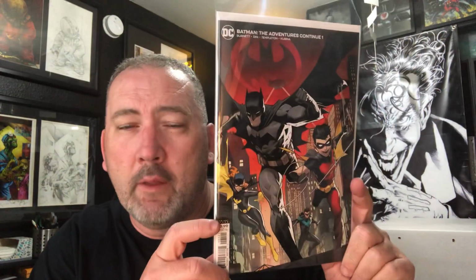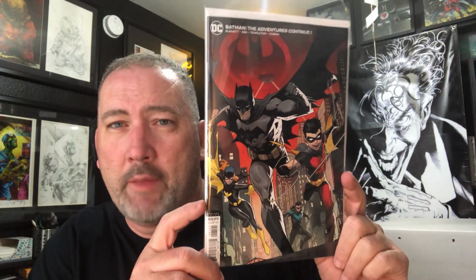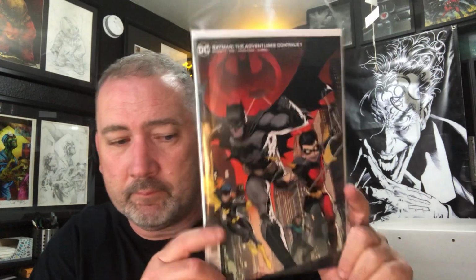Batman The Adventure Continues number 1 came out, and I liked this cover right here, the B cover. I did not buy an A cover, so I picked up a B cover of that. So here's that right there.